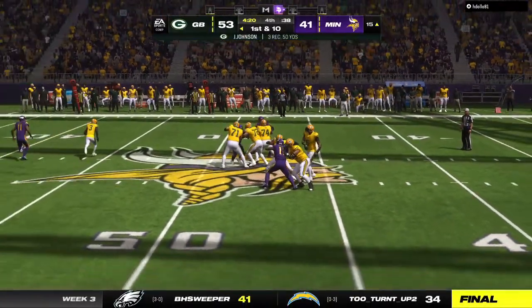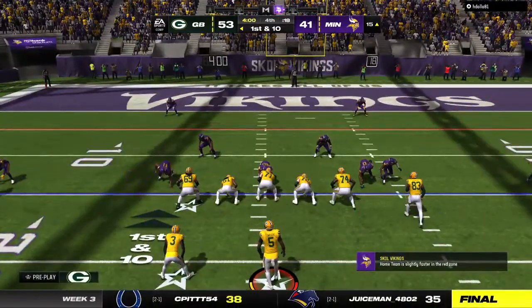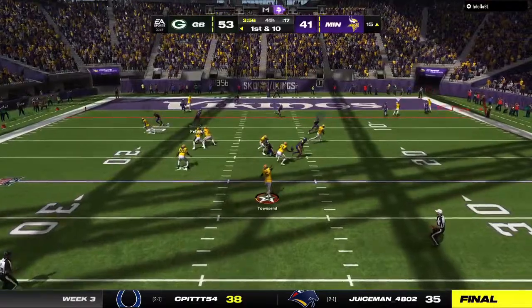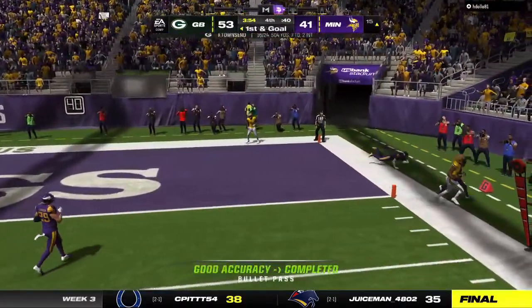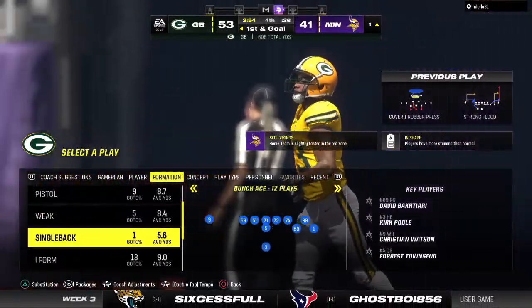And this is seemingly how it's been all game long. This defense has been just a step too slow. And here they're burned again. Another big play. And he's got it. And he'll be out of bounds. 15 more there, and they're on a roll.